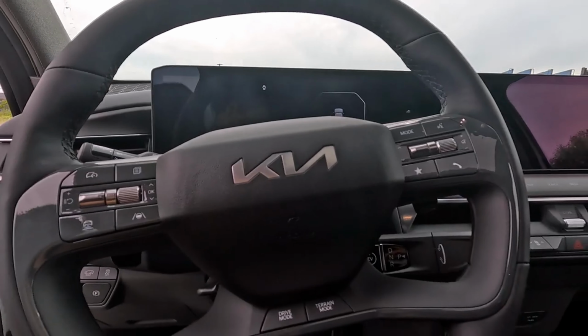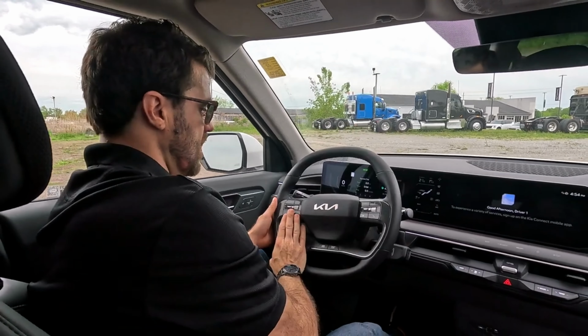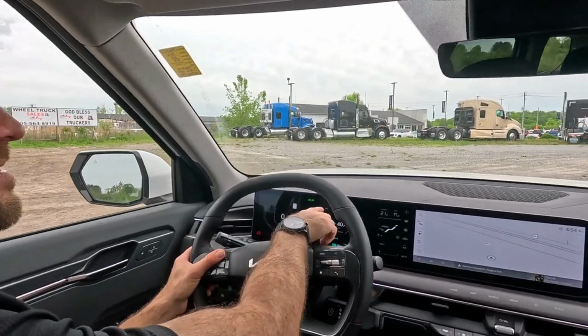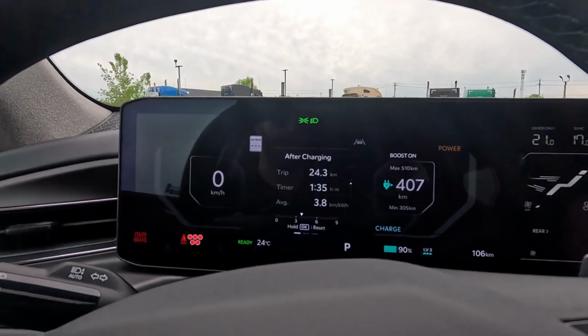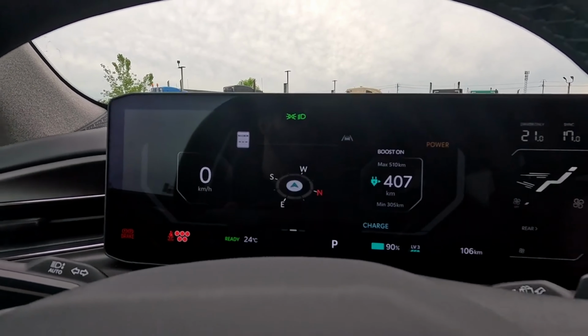There's also Bluetooth controls right on the wheel. We do have all of our lane keeping controls, so it has the intelligent cruise control. It'll keep you a safe distance from the car in front of you. And let's toggle through this screen a little bit here. You can see all different things in terms of your range, your digital speedometer, speed sign detection as well right on the wheel. There's all of our charging. So a lot to love in this car.